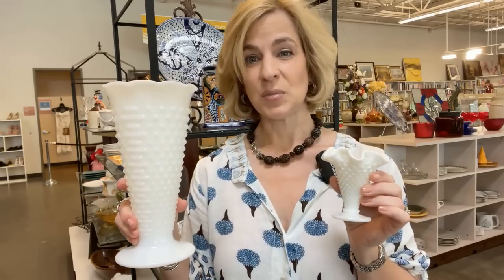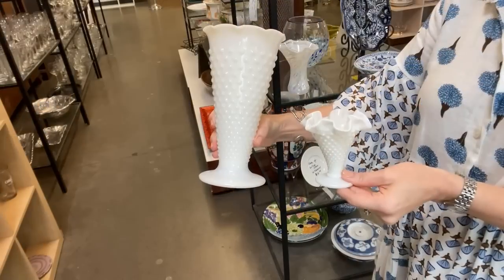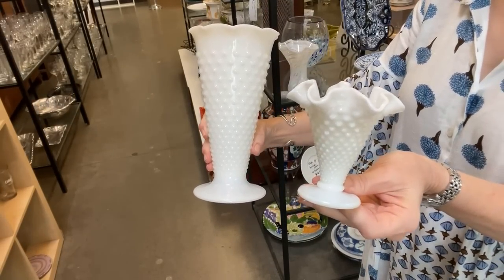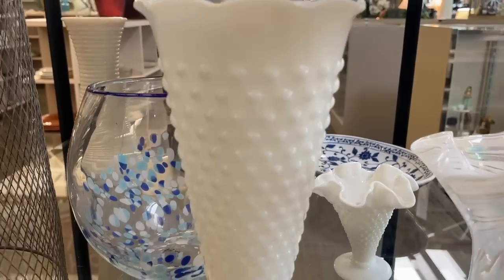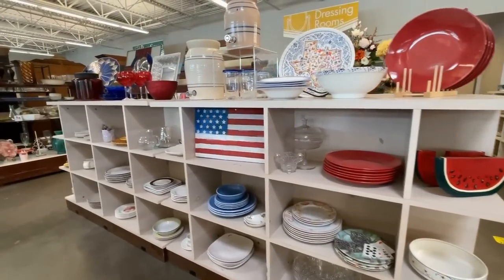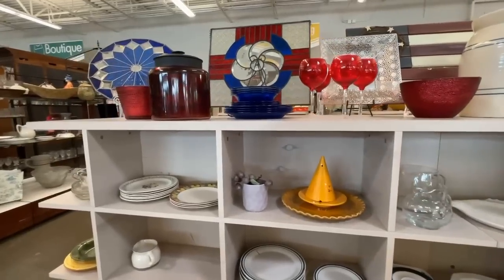And even though these are similar, they're both hobnail with a ruffled edge, they are quite different. I prefer the dead white. Milk glass is also known as opal, opal glass, and opalware. A ruffled rim and hobnail design. It's the perfect combination. And now the star of the show, the center display. It's all about red, white, and blue with a patriotic look.